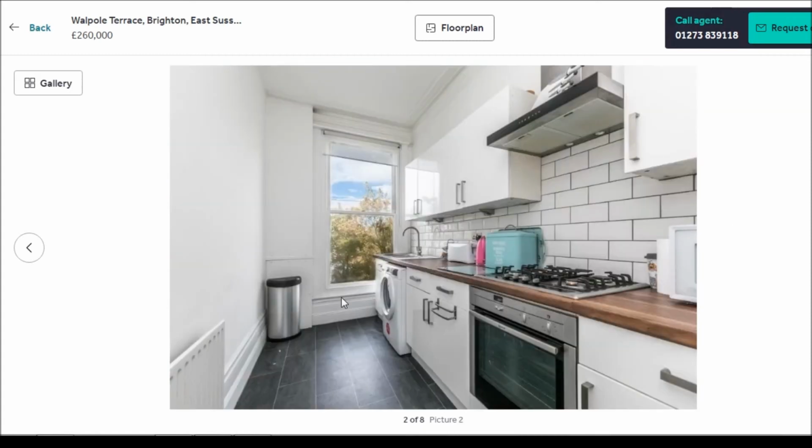And the kitchen, it's not massive, but it does look very nice though. Those tiles look great, and you get a nice view in there, so it's a nice bright kitchen as well, which is handy, and very modern looking, which is good.